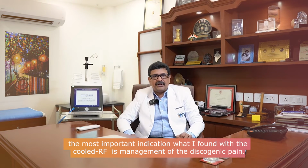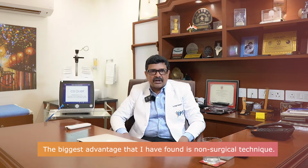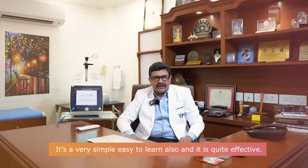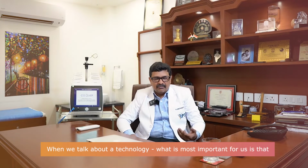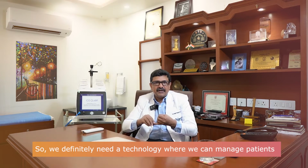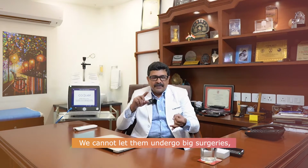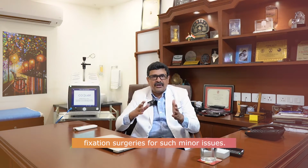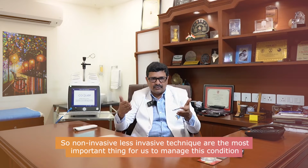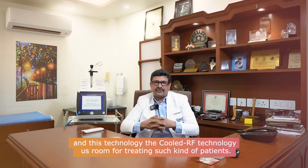The most important indication I found with the cooled RF is the management of discogenic pain. The biggest advantage I found is that it's a non-surgical technique. It's very simple, easy to learn also, and it is quite effective. When we talk about the technology, what is most important is whether this technology is required or not. We definitely need a technology where we can manage patients suffering from discogenic pain, especially the younger population. We cannot let them undergo big fixation surgeries for such minor issues. So non-invasive or less invasive techniques are the most important thing for us to manage this condition, and the cooled RF technology has given us room for treating such patients.